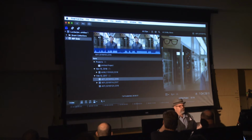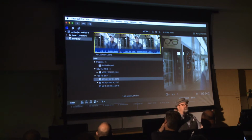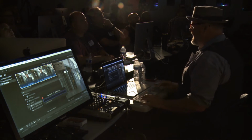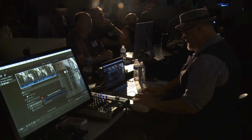Apple said, no, you should be able to do that with 1 clip. You should be able to reference it however you want. So here, I can mark the whole clip, and I can hit Command K to add a keyword, and I can create a keyword for interview.